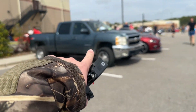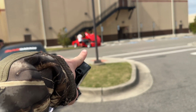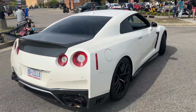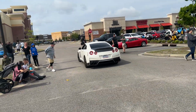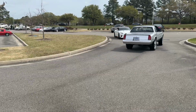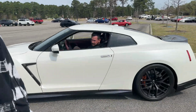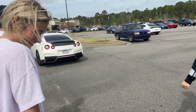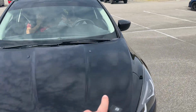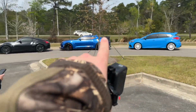Fan favorite, the Silverado. Yeah. This thing is the cleanest thing out here. I love that Viper. I want it. GTR rolling out. Little convertible, 5.0. Hey, hit it, please. Hit it. Sounds good. Let's go, baby. Little sick lineup there. We got Gavin, mine, and Jordan's.